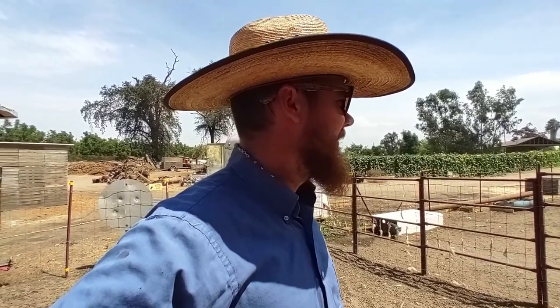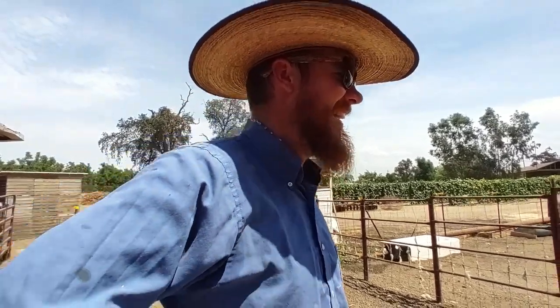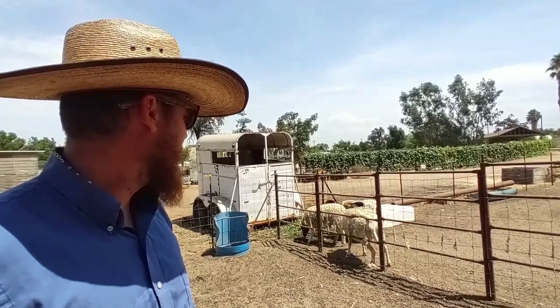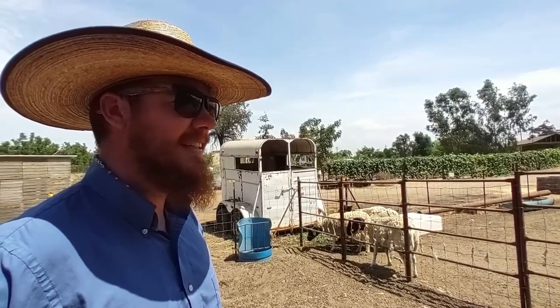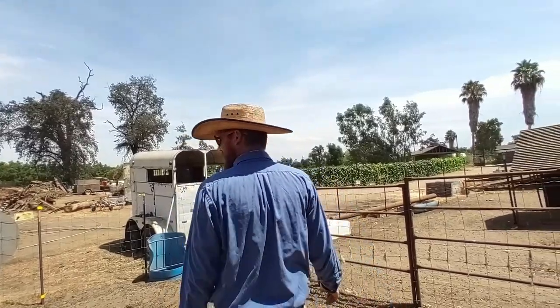Well, they're supposed to be self-shearing, you know. They're hair sheep. Hair sheep lose their hair, don't they? They're not hairless. But they're supposed to lose their coat. Yeah, they're Dorpers. See, sometimes we need to assist nature. By the time it comes off, it's going to be cold if we don't step in.